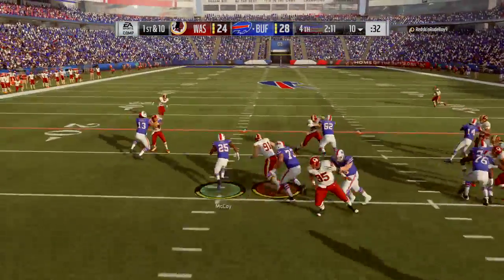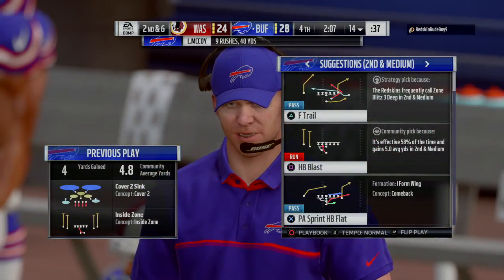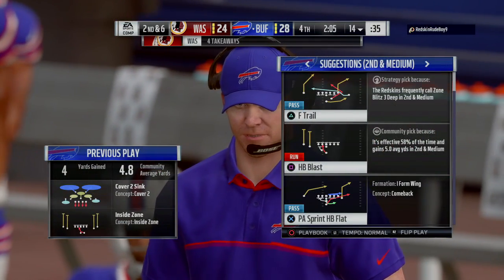They'll start the drive with a carry by McCoy. And he'll find some room to get this up to about the 14. Ryan Kerrigan in on the tackle.